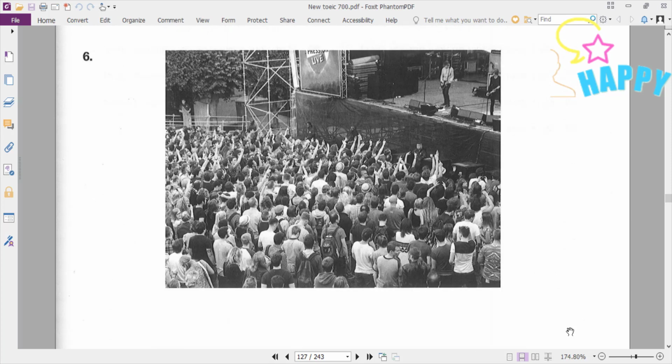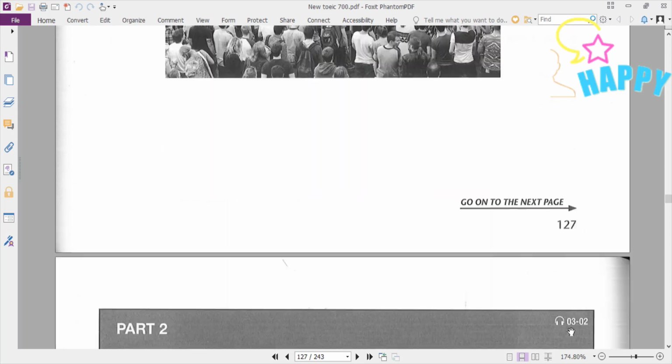Number 6. Look at the picture marked number 6 in your test book. A. Rocks are being moved by construction workers. B. The performers are all moving in concert. C. People are gathered in front of a stage. D. An orchestra is performing for an audience. Go on to the next page.